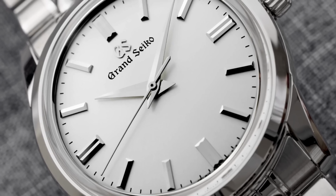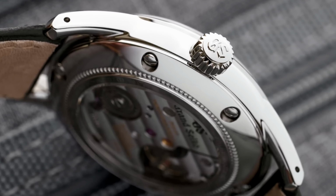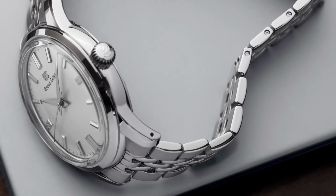which feature cases and crystals that have been redesigned for greater serviceability. With that said, visually, at least in images, there appears to be no distinguishable difference in the new case and crystal, hence the marginal upgrade line. Though in specs, they do appear to have gained 0.1 millimeters in thickness.